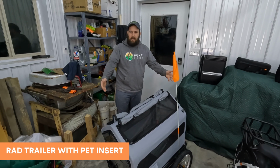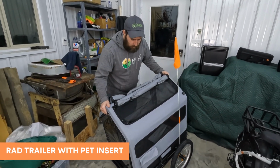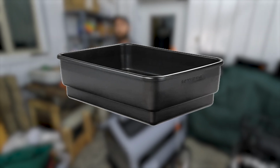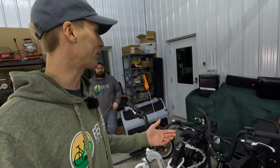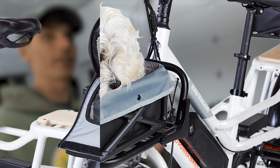And then we have the Rad trailer, which they just came out with. We have the pet carrier add-on here, which Ryan and I were pretty impressed putting together. And then they also make a bin that drops in if you want to use it to, say, transport groceries or maybe some things that a truck would normally do. And that's not the only Rad pet accessory. They have a slew of different bags that can go, for instance, in the small and large baskets that you can put smaller dogs in.